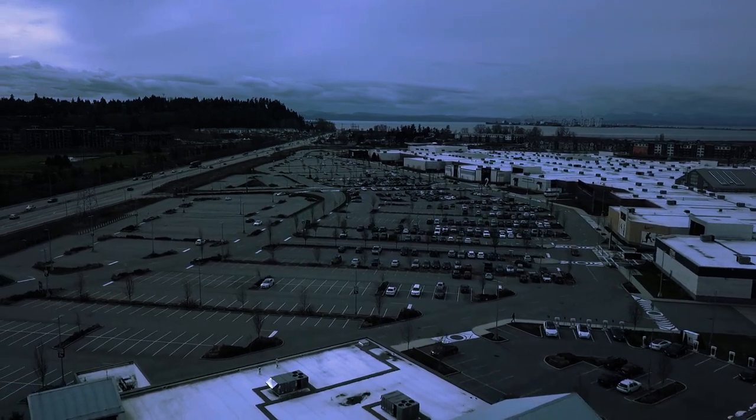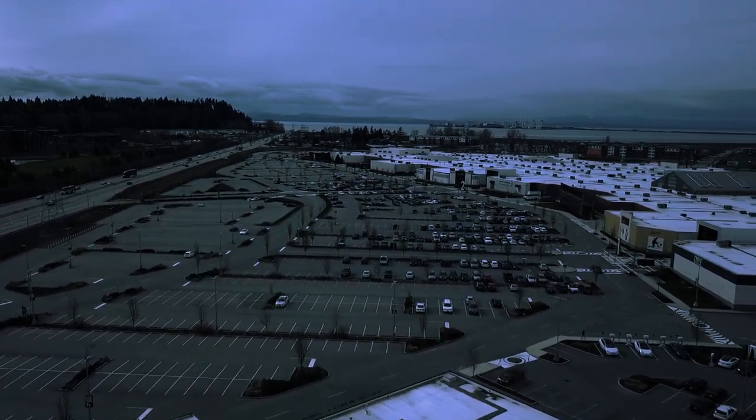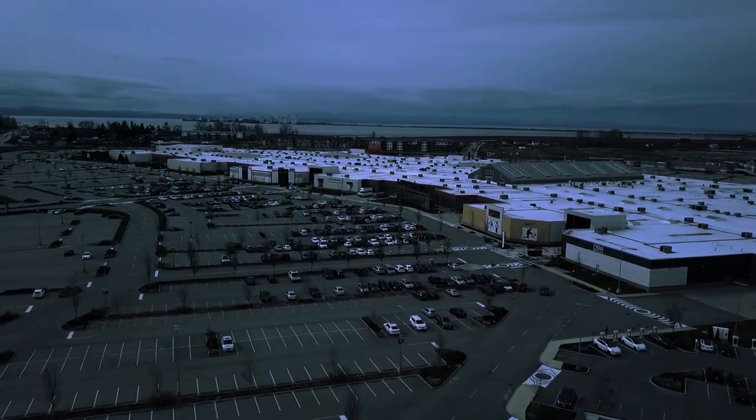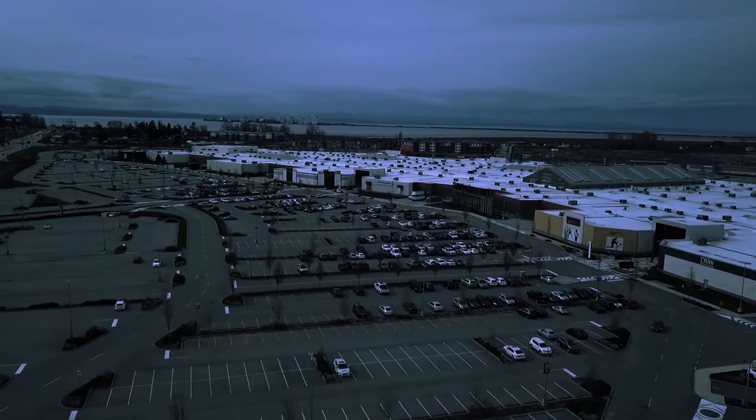Straight ahead now is the Tsawwassen Ferry Terminal, way out there where you would drive to catch the ferry to go to Vancouver Island.